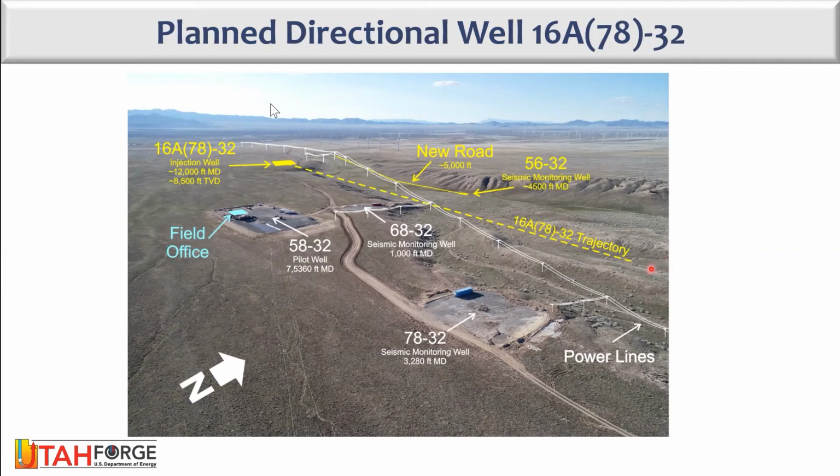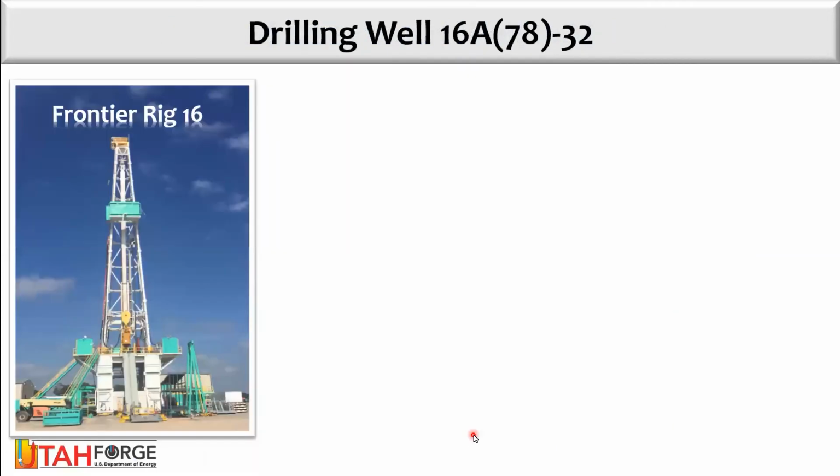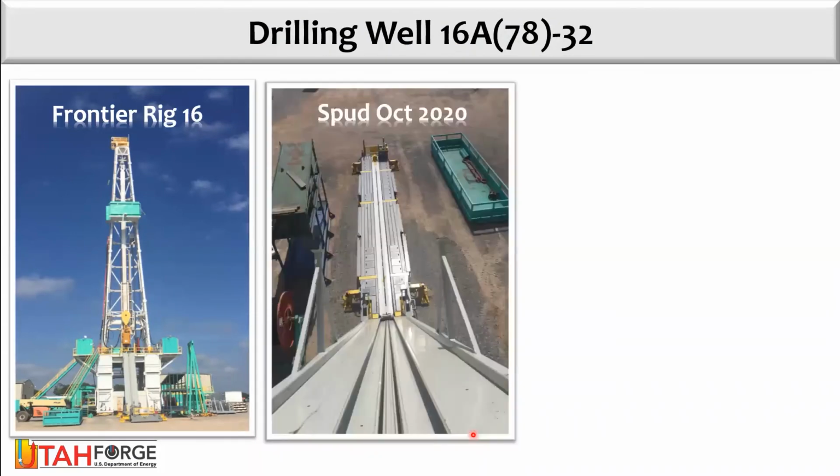at an inclination of 65 degrees at 105 degrees from north, which from geologic inferences and from FMI data, we're inferring to be normal to the direction of the maximum principal stress. This is the rig that is going to be mobilizing. It'll be moving out in the next week or so, looking down the catwalk and the pipe handling equipment.